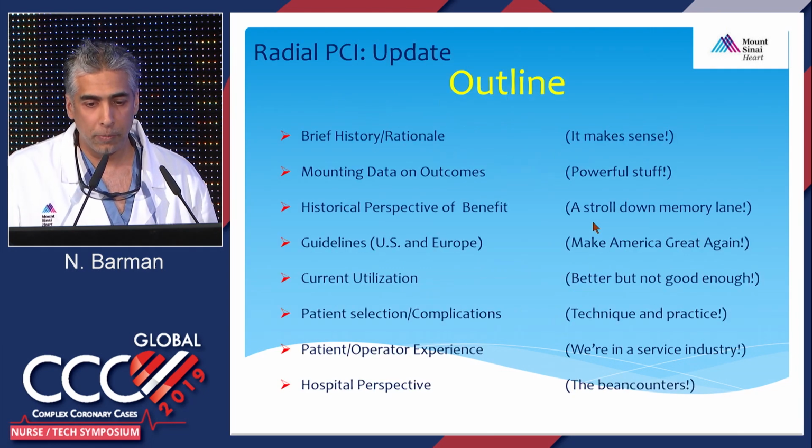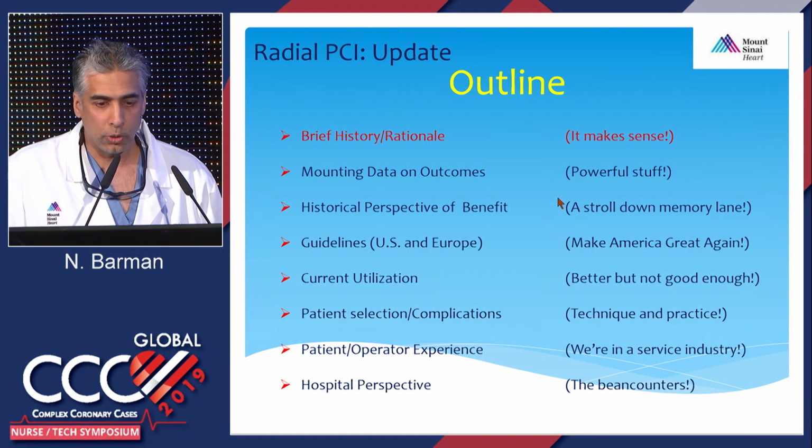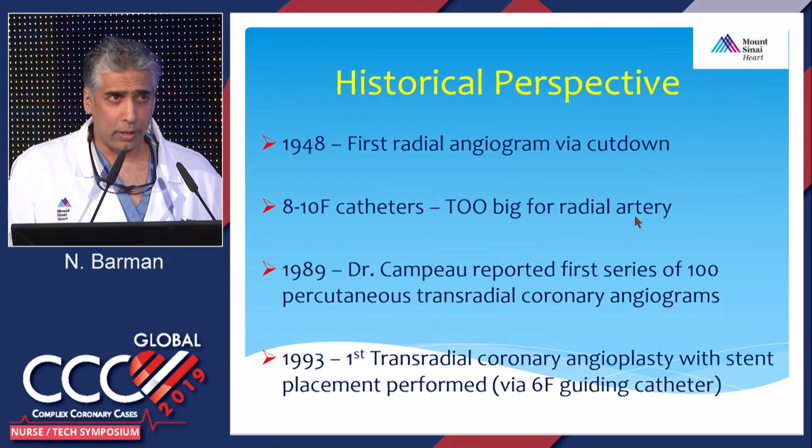Radial intervention update, that's the title. So here's a quick outline. We'll go through it as we go. So we'll start with a brief history and rationale. It makes sense. So again, I don't want to go to all the details.